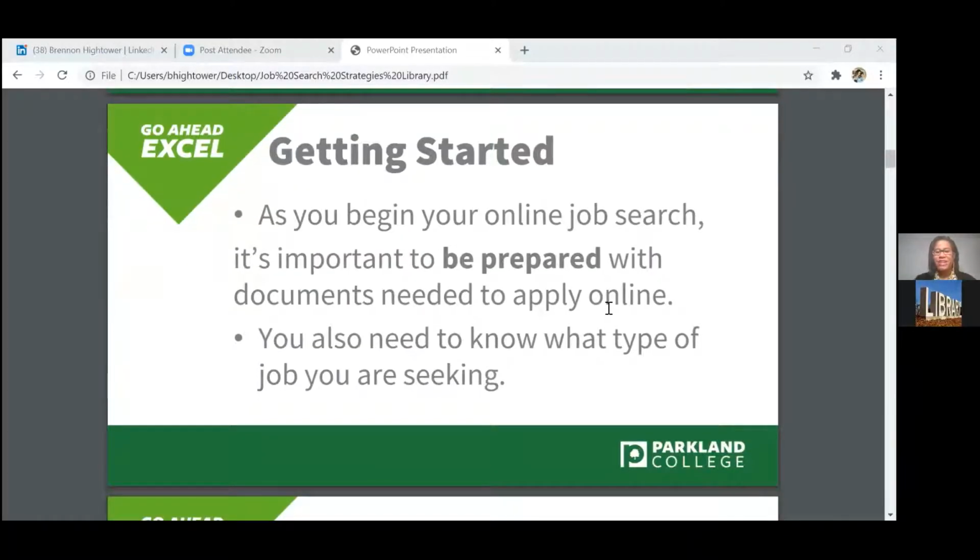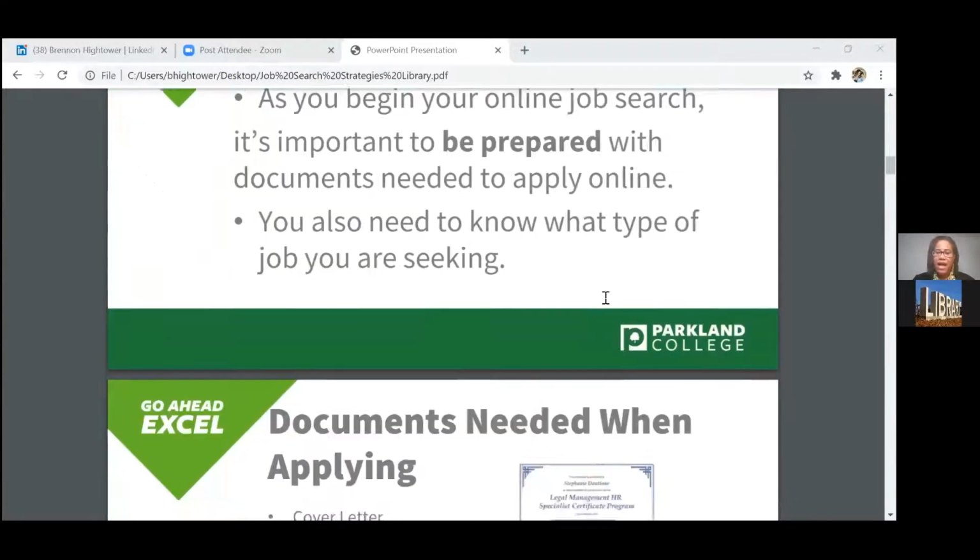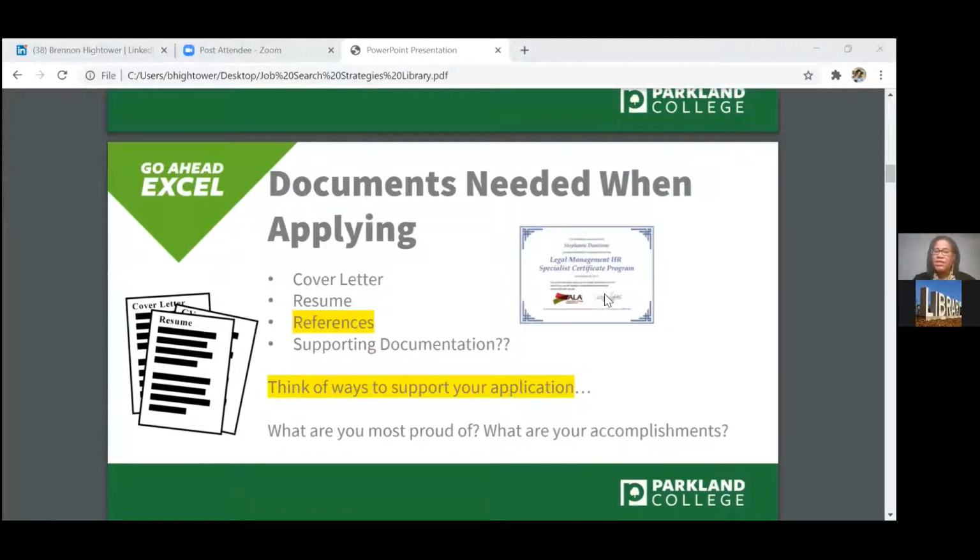So let's get started. As you begin your online job search, it's important to be prepared with the documents needed to apply online. You also need to know what type of job you are seeking. But first, let's talk about those documents that you need. So typically we think of just a cover letter and resume. So you definitely want to have those two documents. But what about references? Sometimes people don't think of having a list of references available. So that's something that you may want to consider. And you may want to consider three.